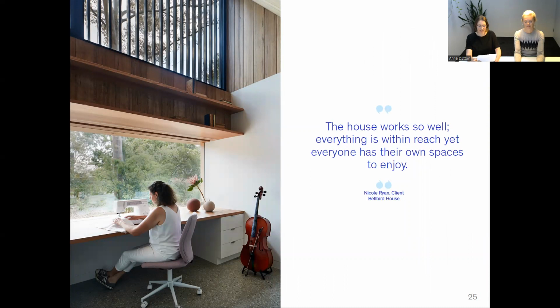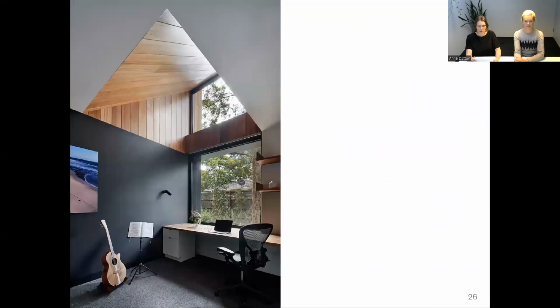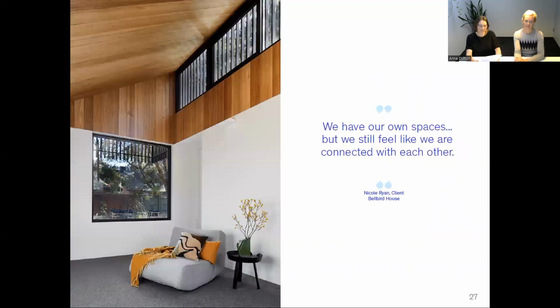Nicole loves her space at the front of the house for her sewing, music, and reading. She loves the connection with the street, and the vertical batten screen above provides protection from the afternoon western sun. Cameron's study provides a retreat with framed views to landscape.